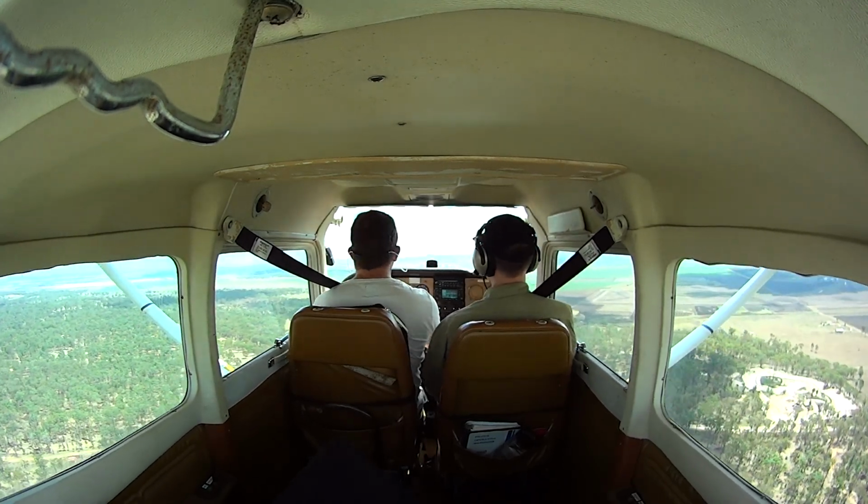What's the CTAF frequency for Clifton? CTAF for Clifton is 127, correction, 126.7, standard CTAF. 126.7, Unicom. And I'd say we're 10 miles out now. Clifton traffic, Cessna 172 Kilo Juliet Romeo's 10 miles south of the field. Expect time in the circuit, 08. Clifton.